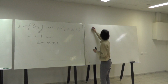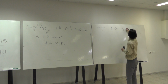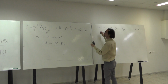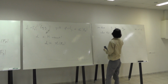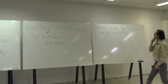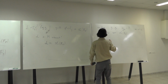So now I can choose g1, g2, ..., gm, where of course m is the dimension, m is n squared minus 1, whose logs span all the traceless matrices over Fp. And they're from H. Yeah, that's nice. Good.